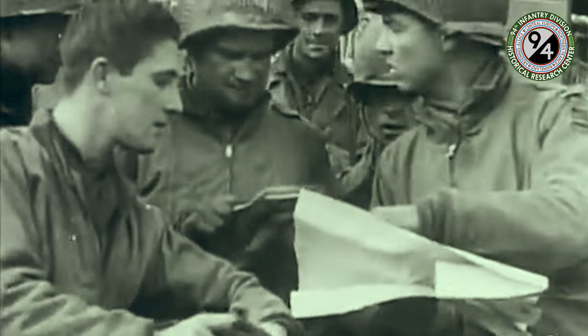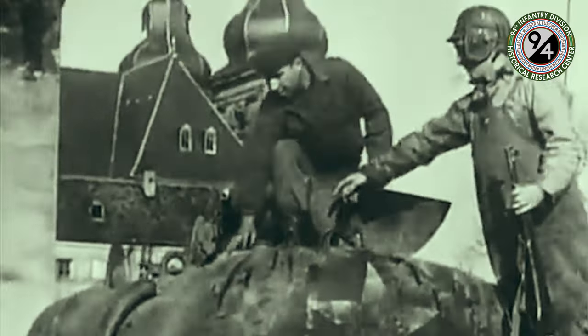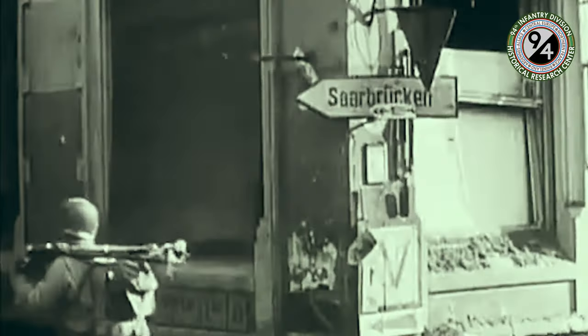To rout the Wehrmacht, tanks roll in. This mammoth flaunts a Times Square nameplate. Now the troops swing toward Saarbrücken, 15 miles away. Nearing the German border, the battle grows grim, and the guns take over.